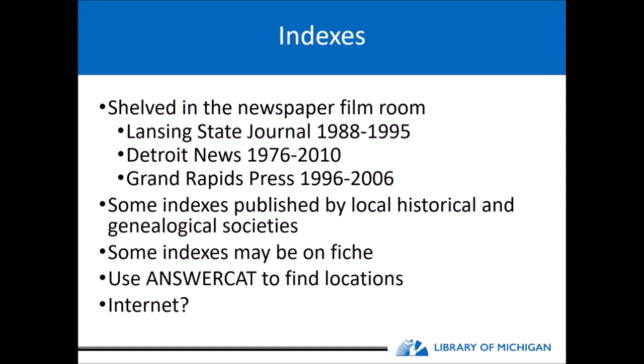One example that I can provide is the Capital Area District Library, which was working on a project to index just the obituaries in the State Republican. I'm not certain how far along they are on this project, but they are working on it. So definitely contact that local public library to see what they are doing.